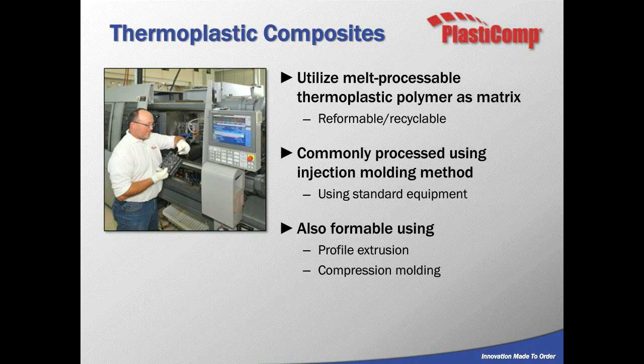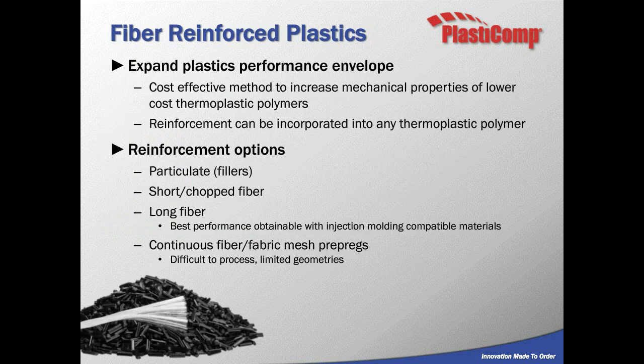These are melt processable thermoplastic polymers as the matrix with a fiber reinforcement component. They're commonly processed through injection molding methods, but they're also formable in profile extrusion as well as compression molding. When you take a look at fiber reinforced plastics, what that really does is it's really expanded the plastic performance envelope for designers.